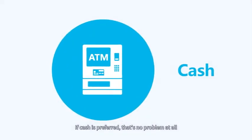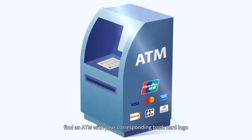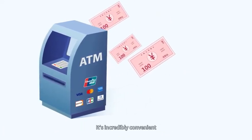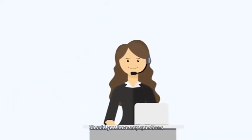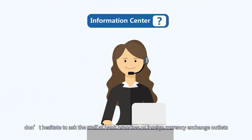If cash is preferred, that's no problem at all. For cash withdrawals, find an ATM with your corresponding bank card logo. It's incredibly convenient, isn't it? Should you have any questions, don't hesitate to ask the staff about bank branches or foreign currency exchange outlets.